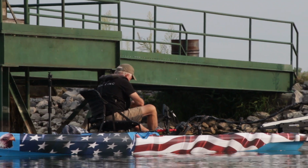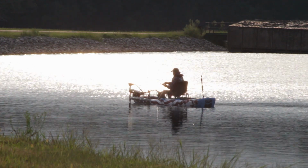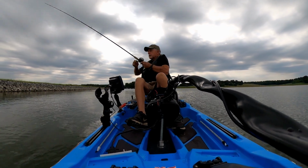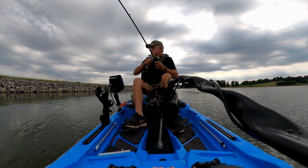But my boat, I had a lot of things in mind that I wanted to do. I wanted to put a trolling motor on it. That boat's pretty much tournament ready. A lot of the circuits now will allow you to use a trolling motor, which on a day like today, when we had some wind, really makes a big difference.